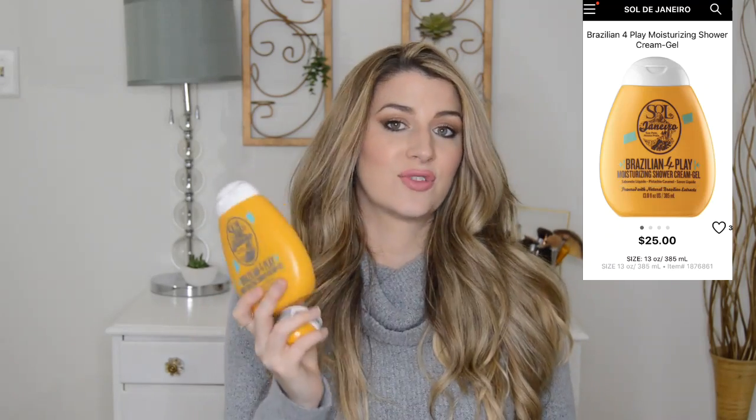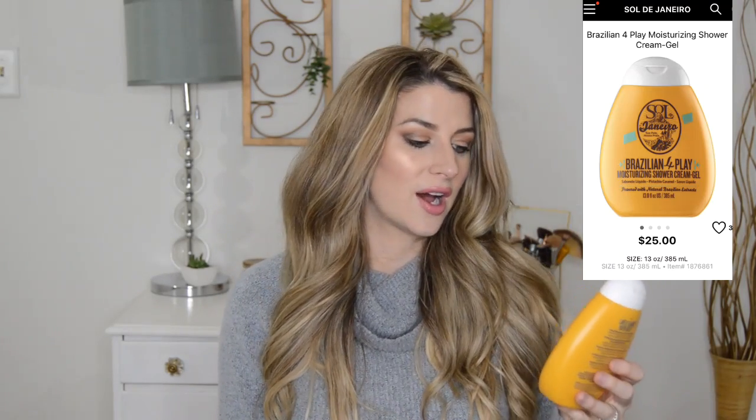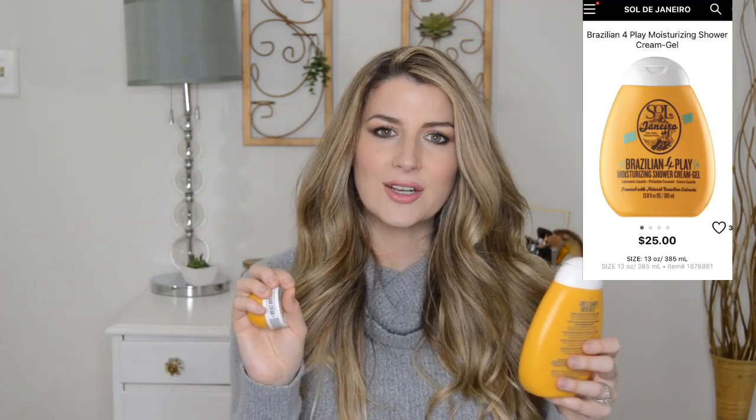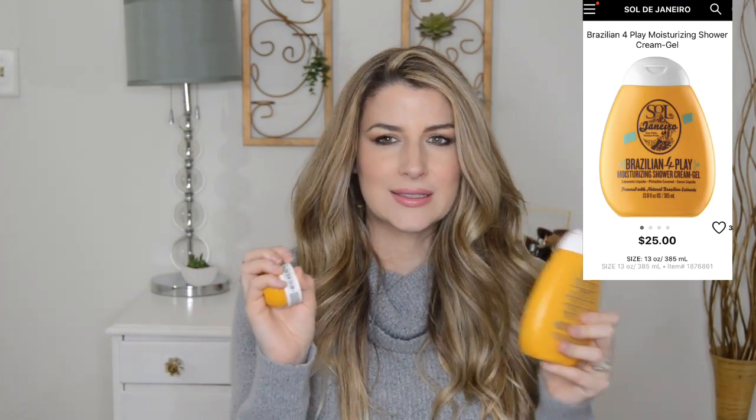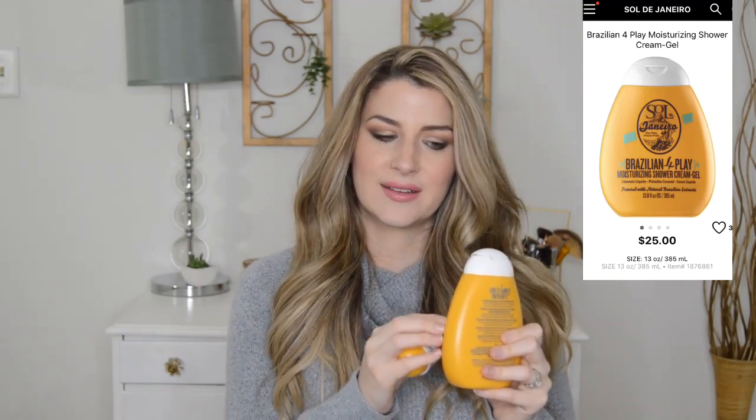The body wash is really good. It leaves your skin super soft. I feel like it could be a little bit more hydrating. It's not that heavy duty, creamy feeling body wash, but I just love the smell that it leaves around.